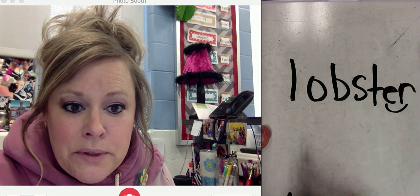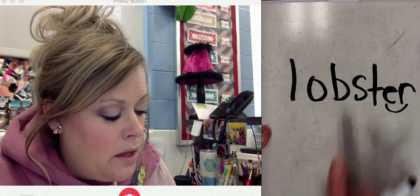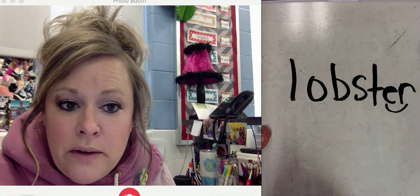How many vowels do you see? Two, O and E. Okay. What do we do when we have more than one vowel in a word?